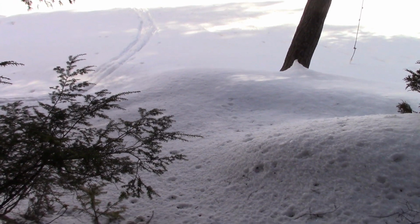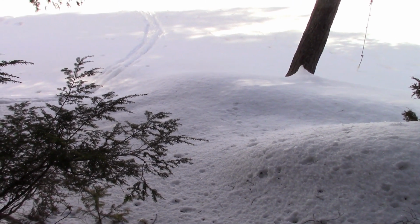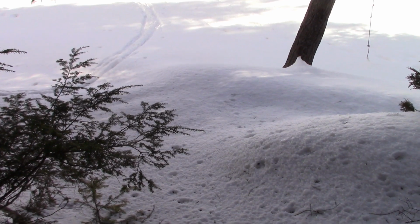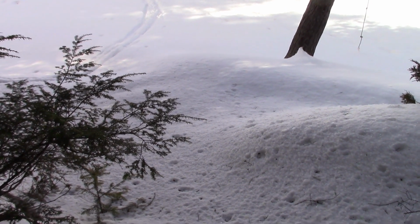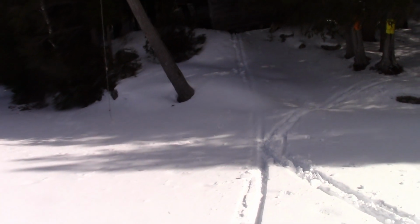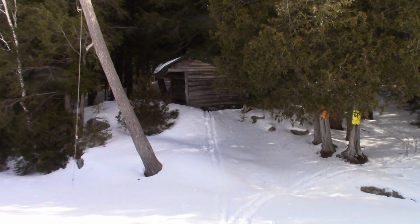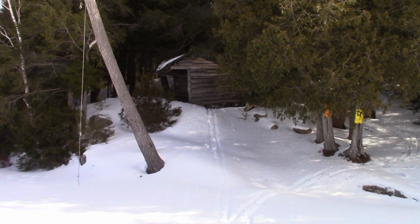And you know, with snowshoes, it's just trudging up, trudging down. So I'm going to take the drop. Can't really film it here, but we'll see if I do that without wiping out. Got it. That's what I'm talking about. That's what this is all about.